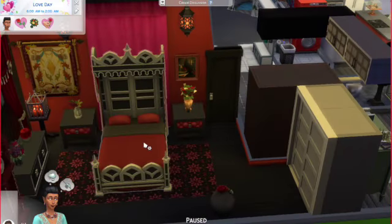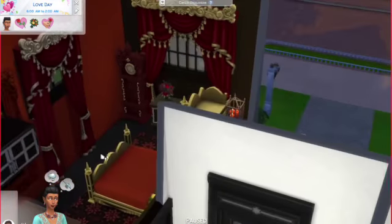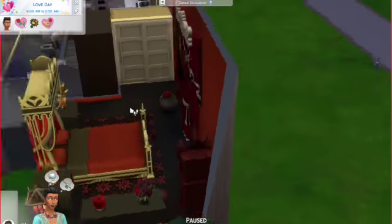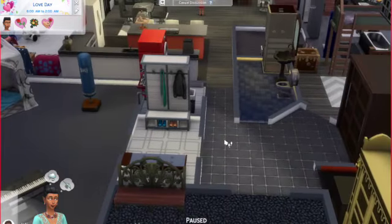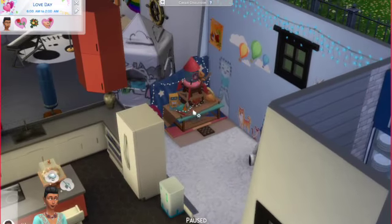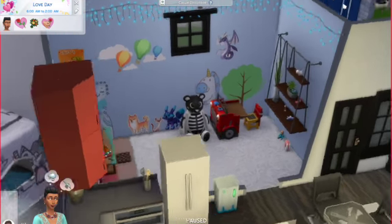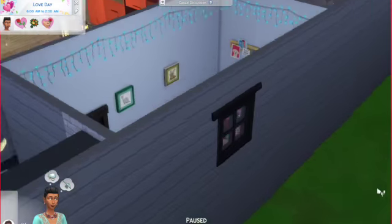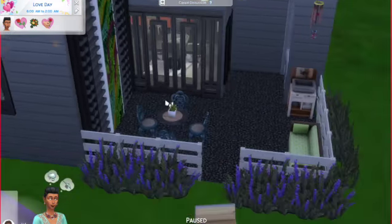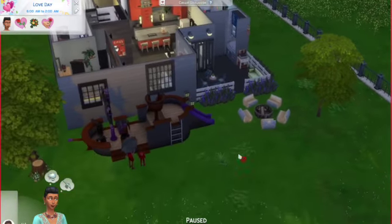Blood red kind of everywhere. We've got it in the floor, in the furnishings, in the curtains. You've got some of those vampire spooky pictures going on in there. And then we have the toy room. I've got some toys. I like this little skeleton bear. He's fun. We've got a playhouse and some other things for the kiddos to play with. And then, like we said, we have this nice little porch off the back. Kind of a simple home, but it works.